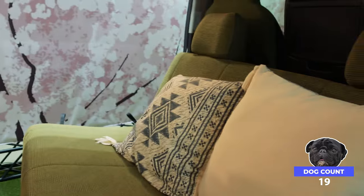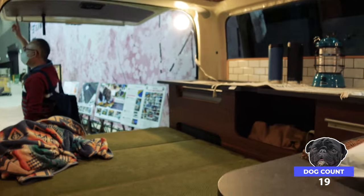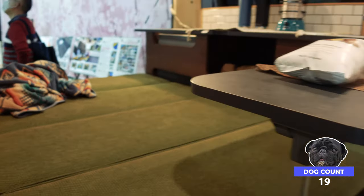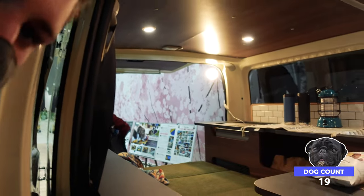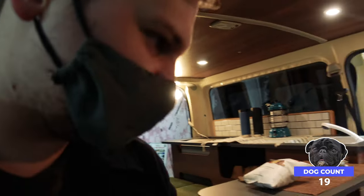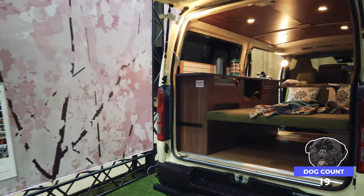We've got double seats, table, kitchen space. You can have the bed out and the sofa at the same time. It looks comfortable yet functional. So like this, I'm assuming this flips so you can have it as passengers.